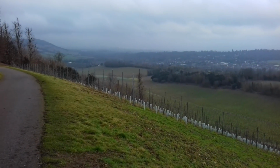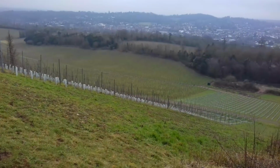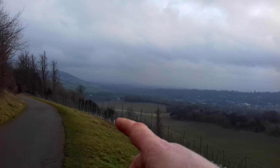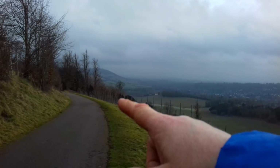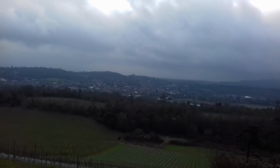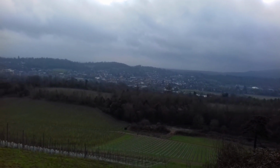We're nearly there. Down below us is all the vineyards of Denbies. Massive wine estate. In the distance over there, that's Box Hill. That's where I'll be going on the next section. And then all of this down below us in the distance, I believe that is Dorking. And the car's parked down there somewhere.